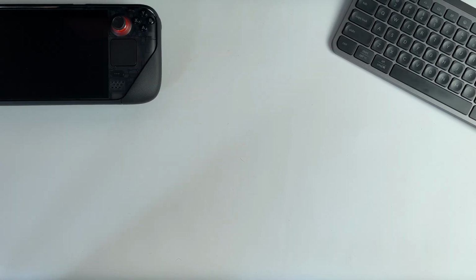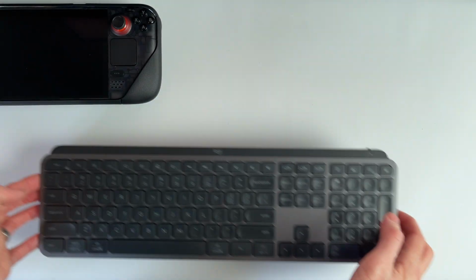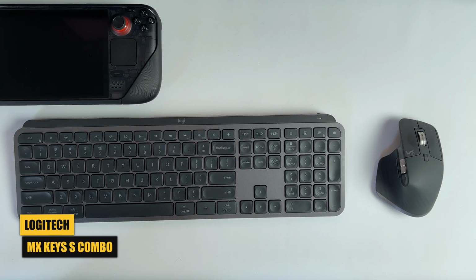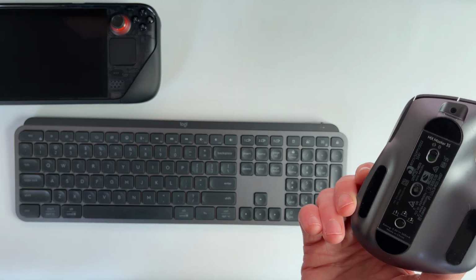So those were the 6 accessories that I use every day. Now I'm going to move to 2 honorable mentions. The first is actually this keyboard that I've had here on the side all along and mouse setup. So these are the Logitech MX Keys S combos. So you have the MX Keys keyboard and the MX Master 3S mouse.